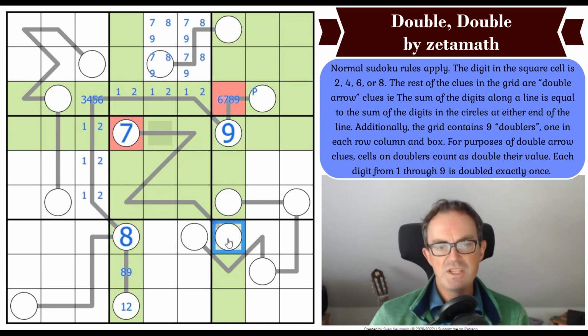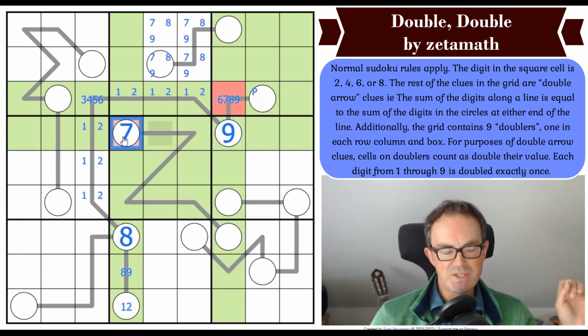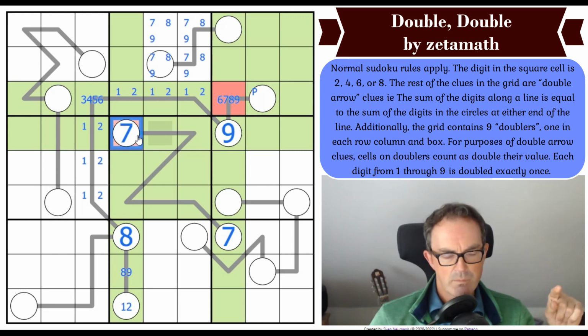And now what can this digit be? Well, we've doubled 7 to get 14. We know this line adds up to at least 21, so this needs to be at least 7, and it can't be 8 or 9, so that becomes 7 as well. So what does that mean? Does that break for some reason?